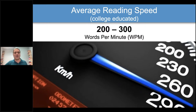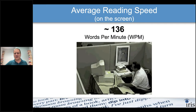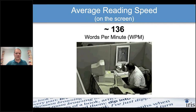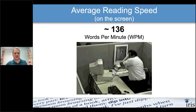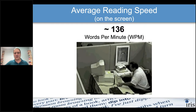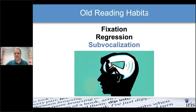Now, what about reading on the screen? Remember I said the average person reads slower on the screen? When people are reading on the screen, they tend to read a little bit slower. It can be a little more frustrating. There was a study done a few years ago where they found it was 32% slower. So that would indicate the average is closer to around maybe 136 words per minute or so. So again, something to be aware of.